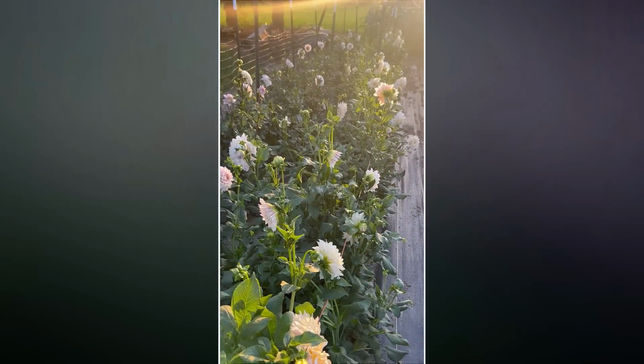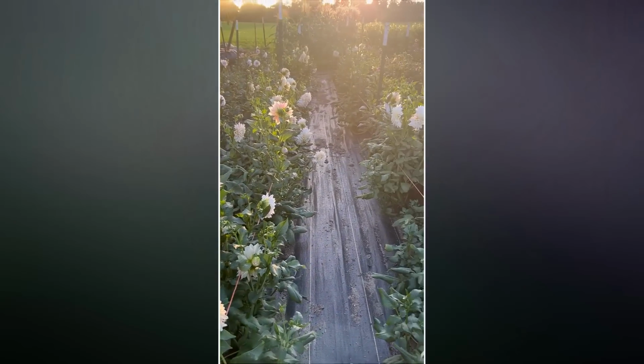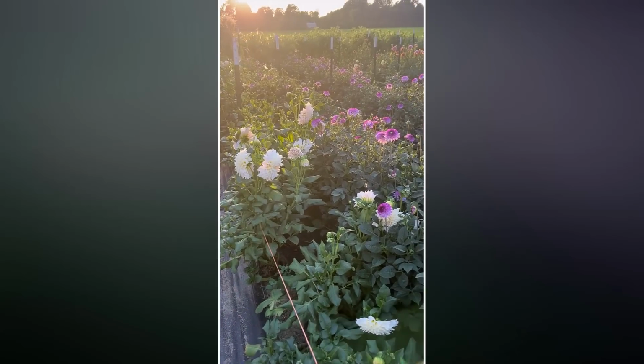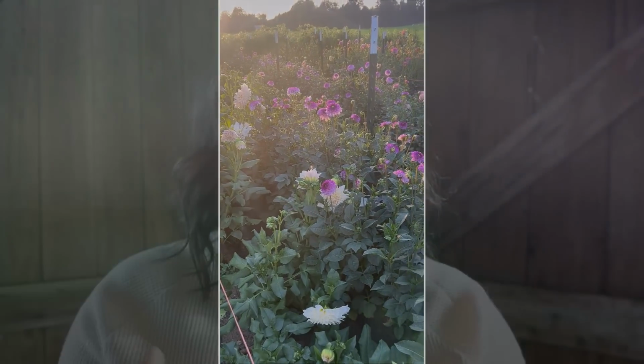This dahlia variety exudes a romantic vintage feel, and with its subtle pastel colors and rounded shape, it's a perfect dahlia for creating timeless, sophisticated bouquets. In my opinion, this variety works especially well for wedding work as well as selling to florists.